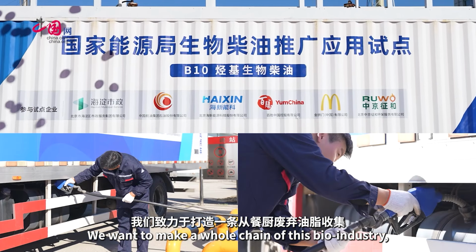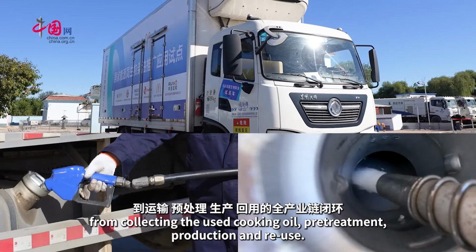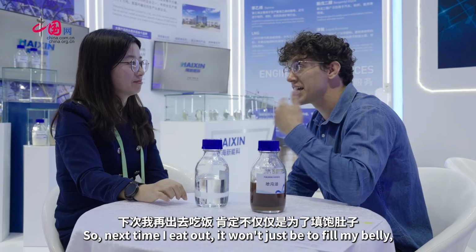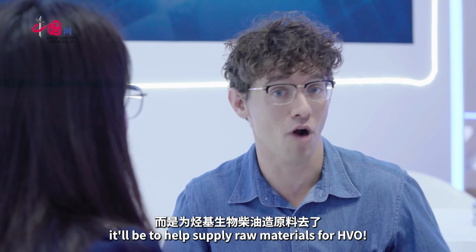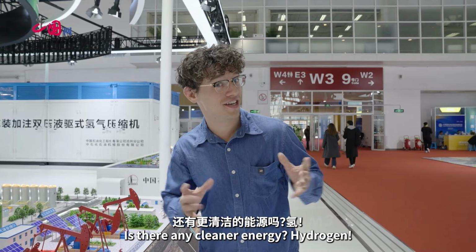We want to make a whole chain of this biodiesel from collecting the used cooking oil, pretreatment, production and reuse. So next time I eat out, it won't just be to fill my belly. It'll be to help supply raw materials for HVO. Is there any cleaner energy?